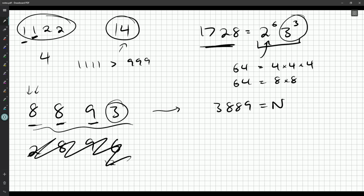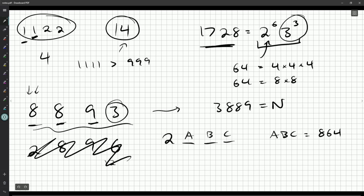Now, if you're not happy with this sort of argument of, well, I tried it and it didn't work, one other thing you can say is, all right, suppose I had a 2. What could the other 3 digits be? A, B, C. What's the product of A, B, and C going to have to be? Well, it has to be 1728 divided by 2, right? So it's going to have to be 864, right? Can I get a product of 3 positive numbers that gives me 864? Well, we can try, but all right, 864, that's 2 to the 5 and then 3 to the 3.